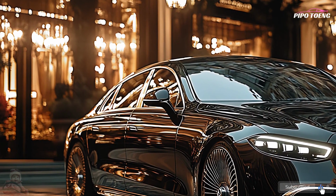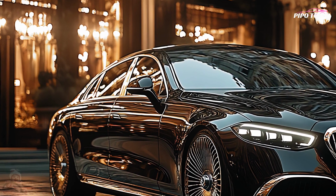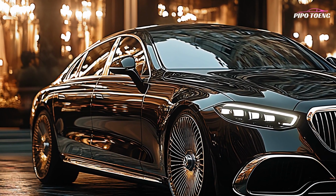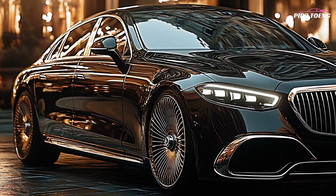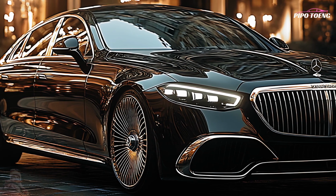The 2025 Mercedes Maybach S650 will combine luxury, technology, and performance. Mercedes Maybach's flagship model, the S650, targets the most discerning buyers who want the most sophisticated car. Timeless elegance, design, and exterior.